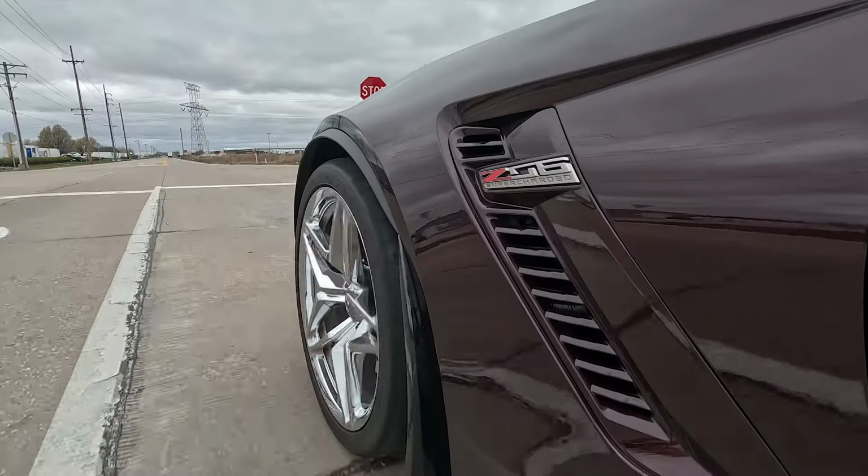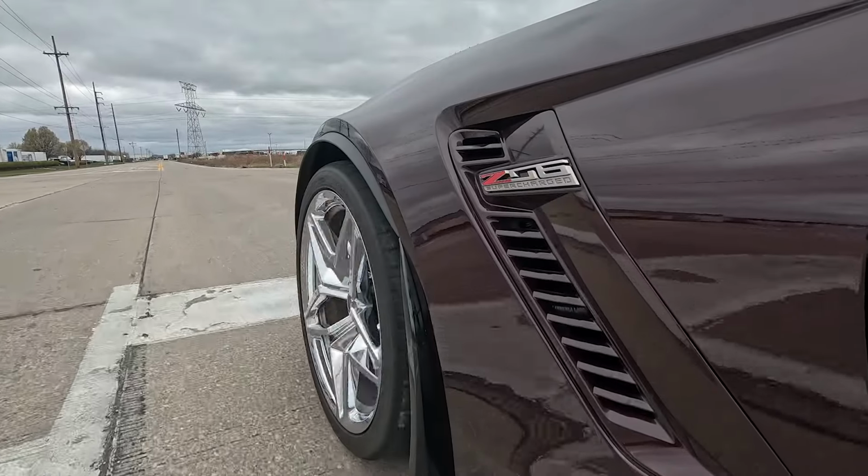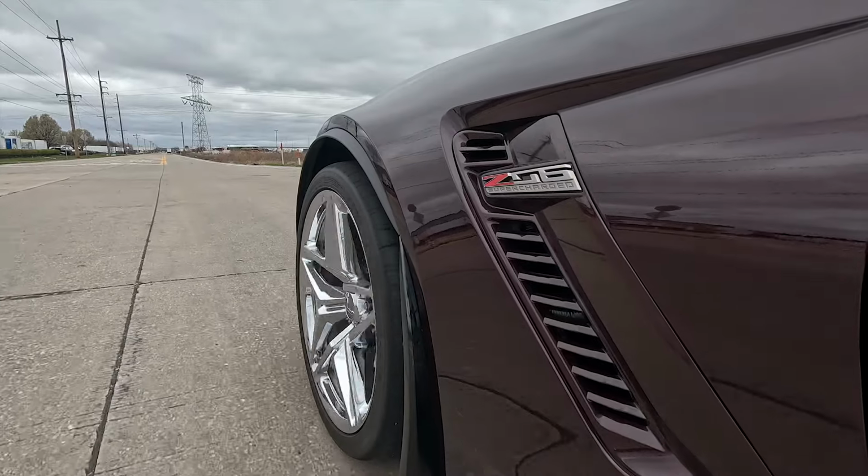But when you do a burnout test, like we're going to do in a second at our stop sign, you find out that it's more than just a refined car. It's kind of an animal.